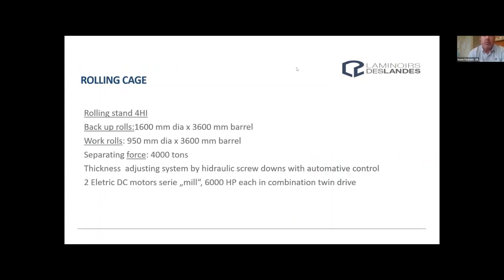We roll in a quarto type rolling mill. So we have 4 rolls: two backup rolls and 2 work rolls. The backup rolls are 1600 millimeters in diameter, and the work rolls 950. The big ones weigh about 63 tons, and the work rolls 23 tons. We have 2 electric motors giving 6,000 horsepower and producing a separating force of 4,000 tons. We have full control of thickness adjustment by hydraulic screw downs with automatic gauge control, AHGC.